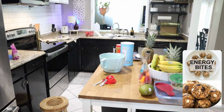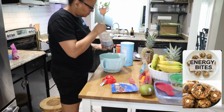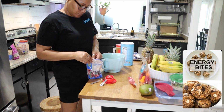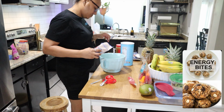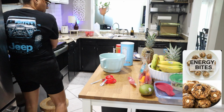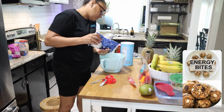Now these I used to make all the time, but I had to look it up to remember how to make them. And with this one, I did it a little different. I added flaxseed. Now some directions say to add flaxseed, some don't. But again, this is what I want to put in it.